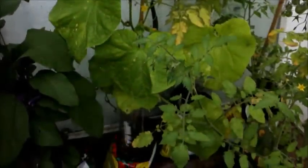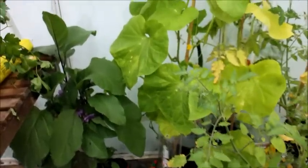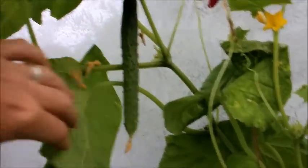Cucumbers have been brilliant. We've had about 5 cucumbers off those 2 plants so far. And we're actually getting more there, look. Getting plenty. Straight as well, good grief.